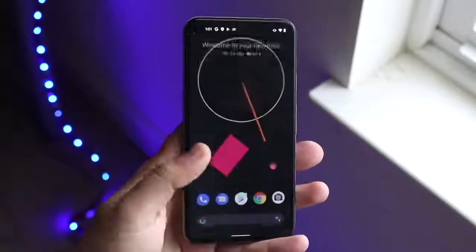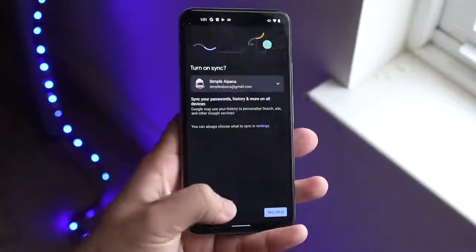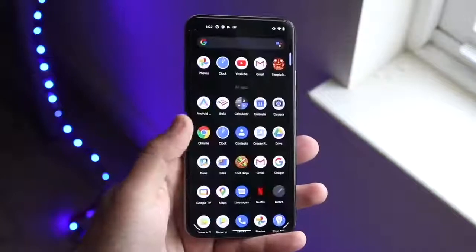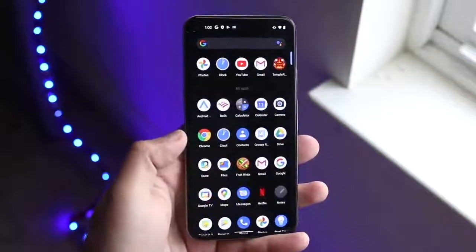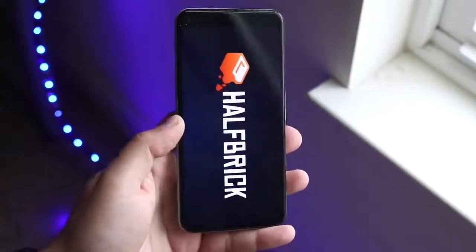I'm curious to see how it holds up against the 765G that the Pixel 5 had. But I think regardless, it's going to have a pretty decent performing chipset inside of it. And it's also rumored to have around 6 gigs of RAM. So I think that's great if that ends up being the case.